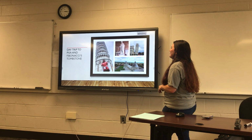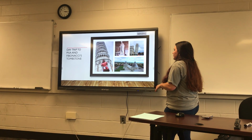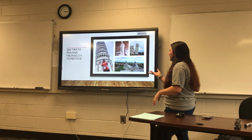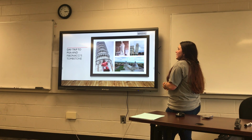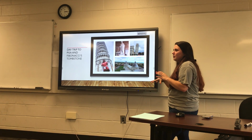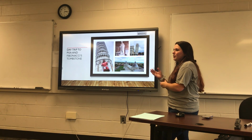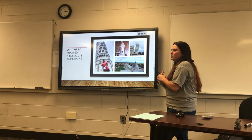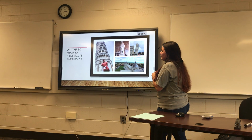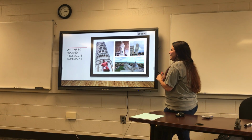Then we took a day trip to Pisa, and this is the Leaning Tower. We learned that it's built on sand, so that's why it keeps shifting, and they're putting beams on the inside hoping to straighten it up a little bit, because if it keeps going, it's going to fall all the way. So they put support beams inside of it.